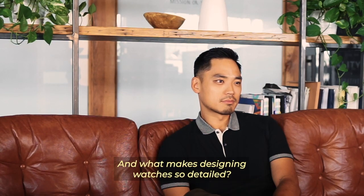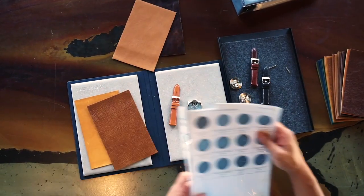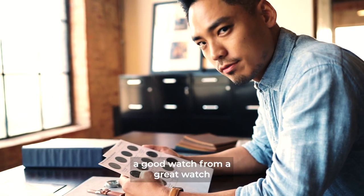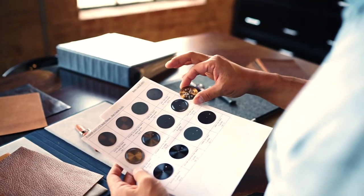And what makes designing watches so detailed? What I love about designing watches is that there are so many parts to consider and to actually design. It's like designing a car. The amount of decisions that have to be made on form, color, finish, comfortability, literally hundreds of decisions. It feels never ending. I think that one of the key things that separates a good watch from a great watch is the finishing. But I guess at some point, you have to put your pencils down and look ahead for future iterations.